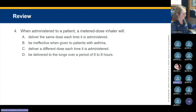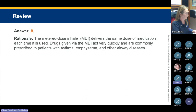Good job, guys. Number 4, when administered to a patient, a metered dose inhaler will A, deliver the same dose each time it is administered, B, be ineffective when given to patients with asthma, C, deliver a different dose each time it's administered, or D, be delivered to the lungs over a period of 6 to 8 hours. I'm laughing because you guys already got it. I guess I don't have to keep talking. It is A. Very good. You guys are doing a good job tonight.